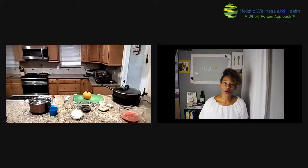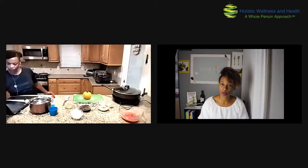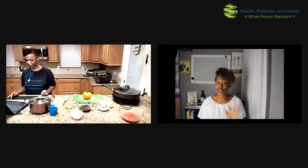Our menu consists of you choosing your options: an appetizer, a main course, and also your desserts. For the appetizer, your choices are between the roasted butternut squash soup and a kale cranberry salad. For the main entree, you'll have a choice between a beef Wellington or a turkey-less loaf.